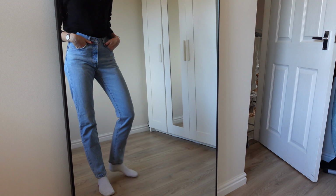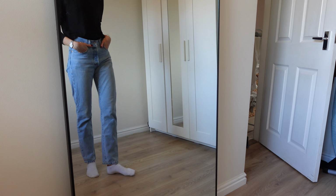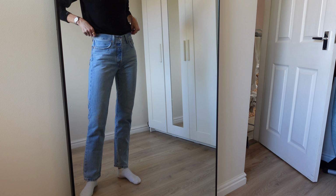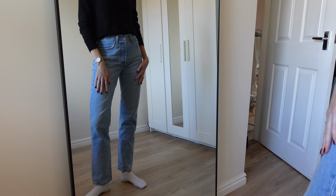The 501 jeans are quite a slim straight leg jean, I would say. In comparison, the Ribcage are quite fitted at the top and they skim the leg and they're very straight all the way down, whereas the 501s just have much more of a slim appearance to them. And I would say that's quite a big difference considering that these are both a straight leg jean. The 501s are a mid-rise, and I know that that will be preferable for a lot of people in comparison to how high-waisted the Ribcage jeans are.